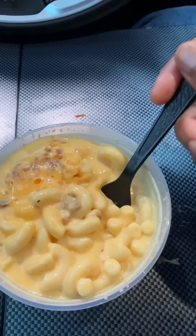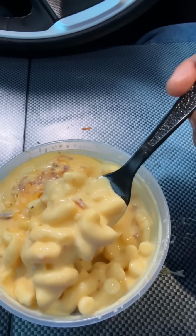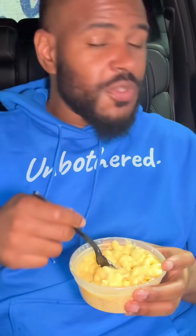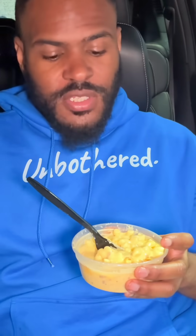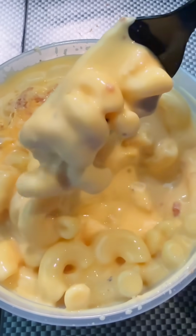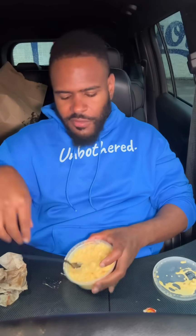Mac and cheese. The mac and cheese is very thick, creamy. It's not baked. If I'm being honest, I'd guess they probably use Velveeta when making this, which isn't a bad thing because Velveeta makes mac and cheese extra creamy. But it just seems like they only use Velveeta with maybe a pinch of salt and a pinch of pepper. There's nothing special about this at all. Just saying. We got potato salad.